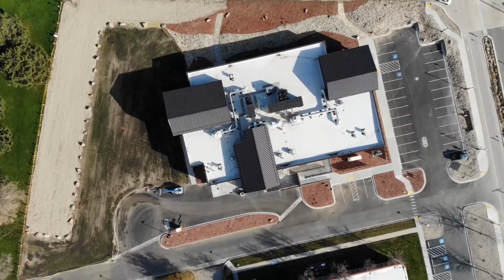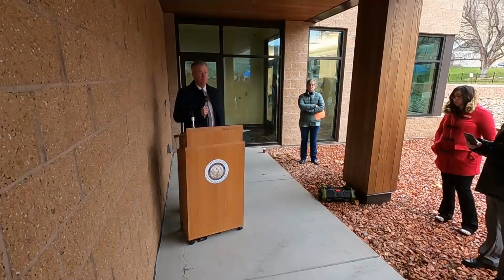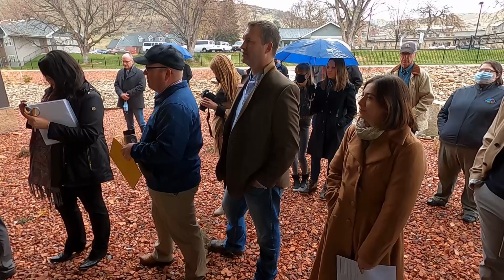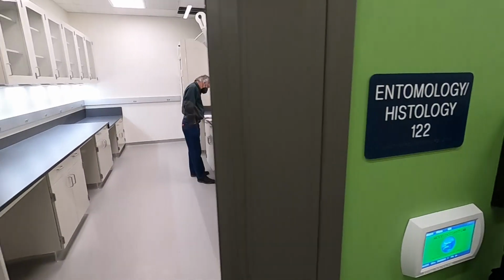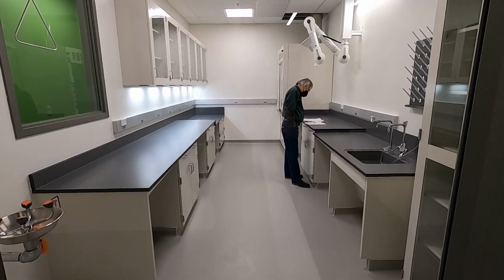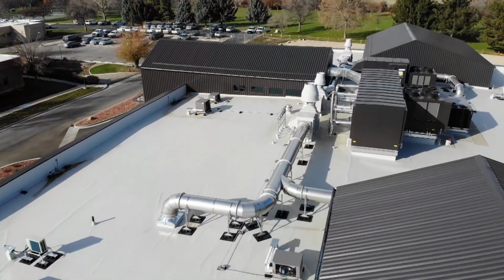Animal disease monitoring is something that's very important to not only those of us that make our livelihood in that industry, but everybody else in the state of Idaho because of the nexus between animal health and human health. Early, efficient, and accurate diagnosis is absolutely imperative for both the livestock and for the human health.